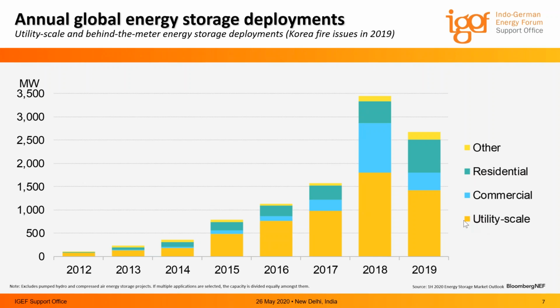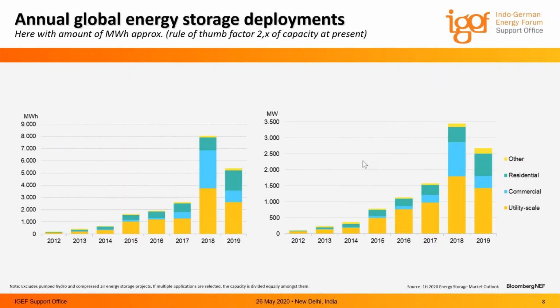And around 50 to 60% is utility scale. Now the webcam is working, wonderful. You see that the market in 2019 went down, at least in terms of commissioned projects. You might be aware of the US market coming down a little bit, and then Korea having some fire issues. But if you actually look at the pipeline of upcoming projects, this is still high exponential growth. But yes, 2019, that is the data we got.